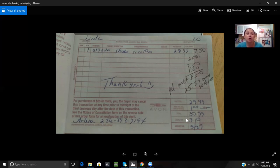So charge your customers whatever you pay to Avon, okay? Check your invoice. If you're not sure, it is on your invoice. So just look there. It will tell you the percent. So 10%, and then I add my total with my local tax, and that gives me my amount due to collect from her. So she's going to pay me $34, okay?